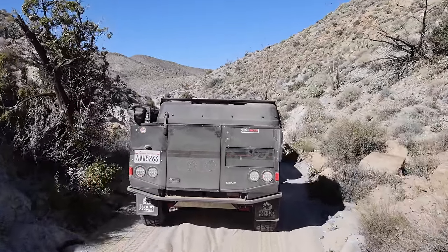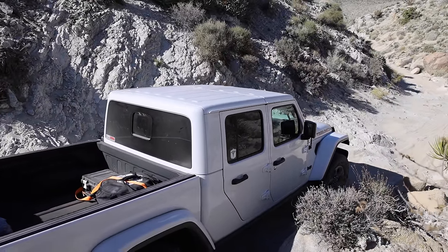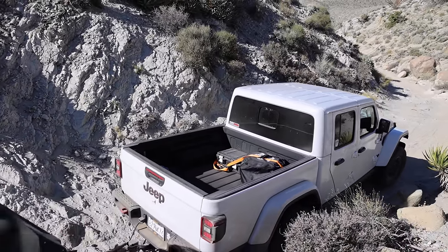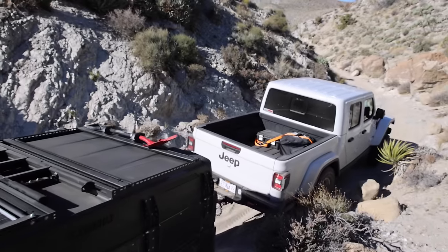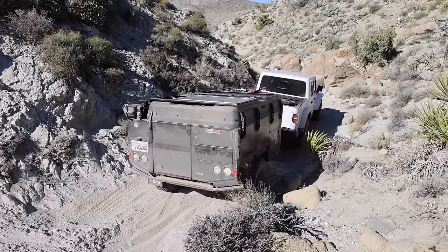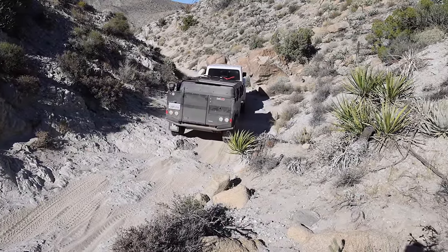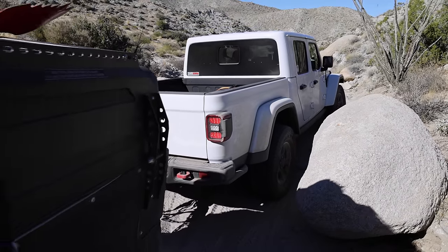Close, you made it though. I was watching carefully. This section of the trail was steep, rugged, and had some tight turns. And when you are a long wheelbase with a trailer in tow, some of it was really technical. But Regina skillfully navigated through all of it, and I didn't have to spot her once. She crushed this part of the trail.